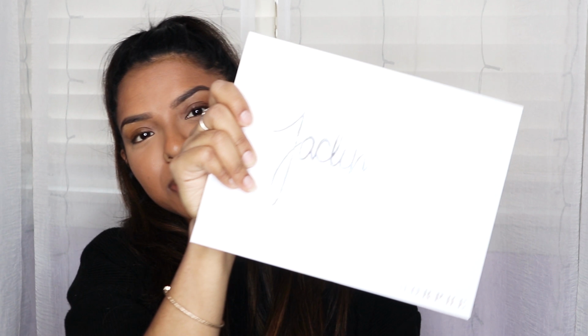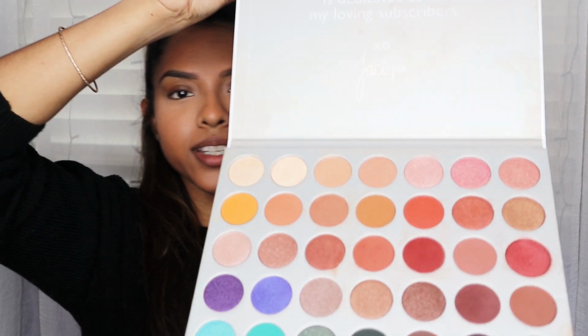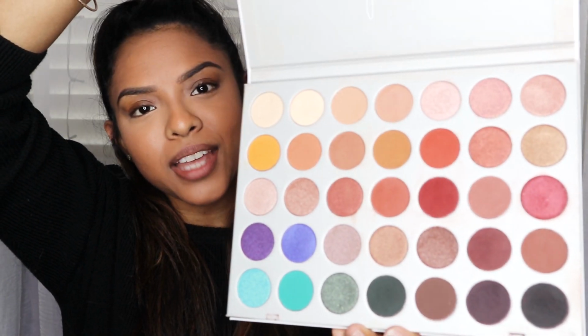I use this Jaclyn Hill palette every time I go out. Granted, that's not a lot, but when I do, I use it, just in and out. And it's not in its best condition, I'll admit. It's not at all. So don't judge. It's pretty bad. But this is my Jaclyn Hill palette. There it is. We all seen it. We love it. And that's what that guy looks like.